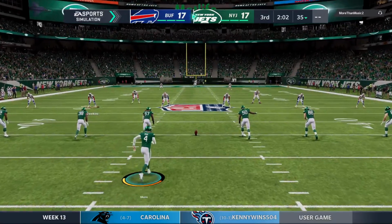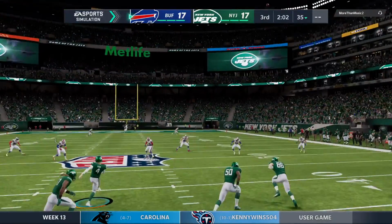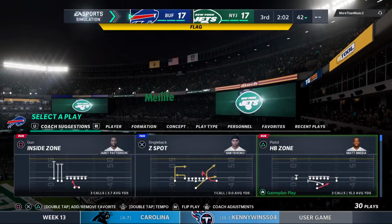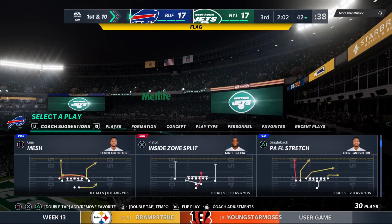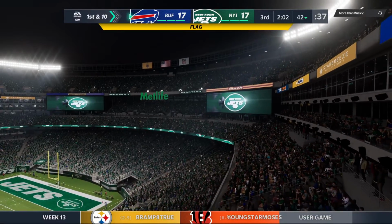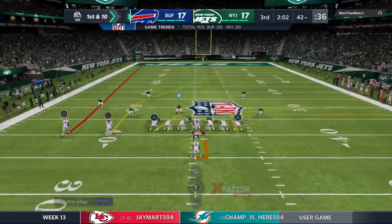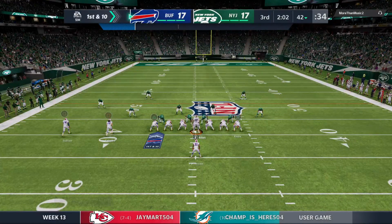So we're right back where we started, all even as the kick's away. And they're going to mark that where it went out of bounds, so really good starting field position up past the 40-yard line. Allen and the Bills now with a 1st and 10 at their own 42.